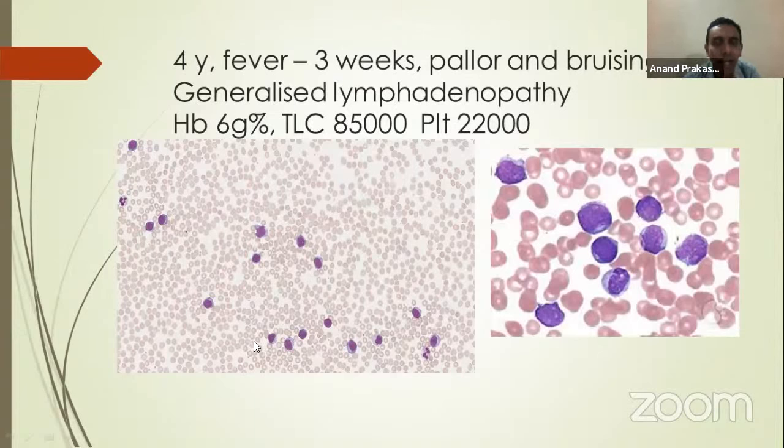So whenever you have two or more cell lines, here HB is low, platelets are quite low, it is very important to get a good peripheral smear. Now, whenever you look at the peripheral smear, if there are a lot of these large white cells, look at this cell, it's quite large. Look at this cell. This cell is looking a little different from this cell. All of these cells have a nucleus that is very large compared to the cytoplasm. The nucleus is quite tightly packed. So these atypical looking cells are what we call blasts.